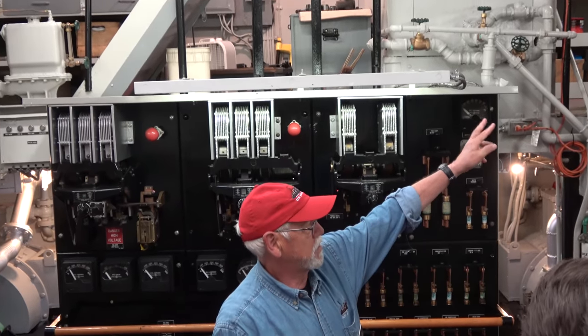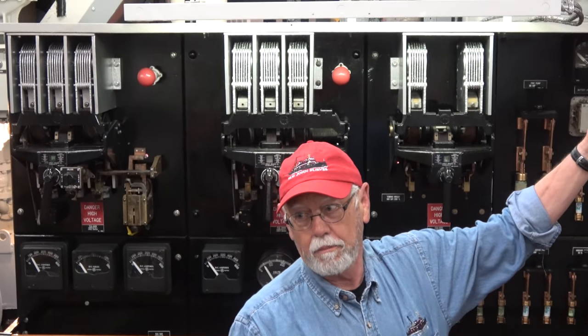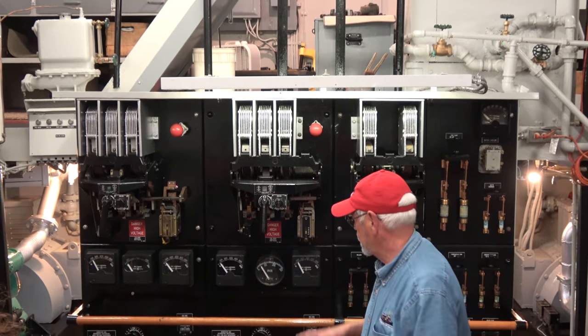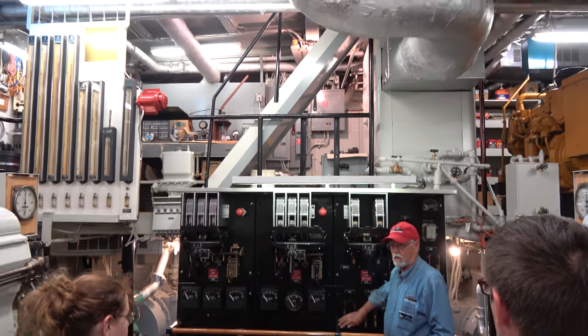And then we have this diesel generator up here, which provides all the AC power for the lighting and instruments and all that kind of stuff. Then we have this, the electrical panel. I always check to make sure it's not hot. So we always want to check that out.